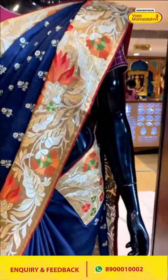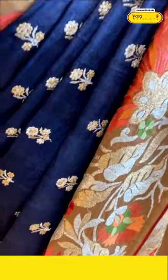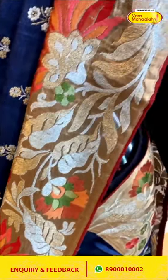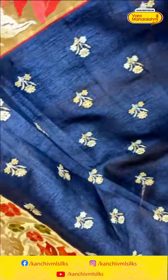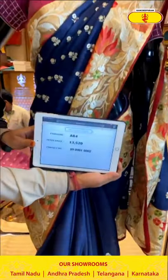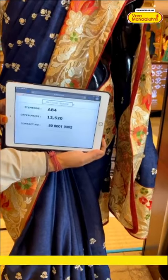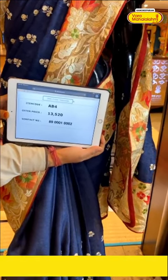Moving on to the next mannequin, which is the last saree of our Tussar collection. Which is in navy blue color in Matka silk collection. Where the body has floral puttis in zari. Border has florals and leaves jal with thread work. With a running pallu and has a self blouse. To buy this saree, take a screenshot along with the item code, that is AB4. Weaver's price is 13,520 rupees. You need to send the screenshot on 89001002.